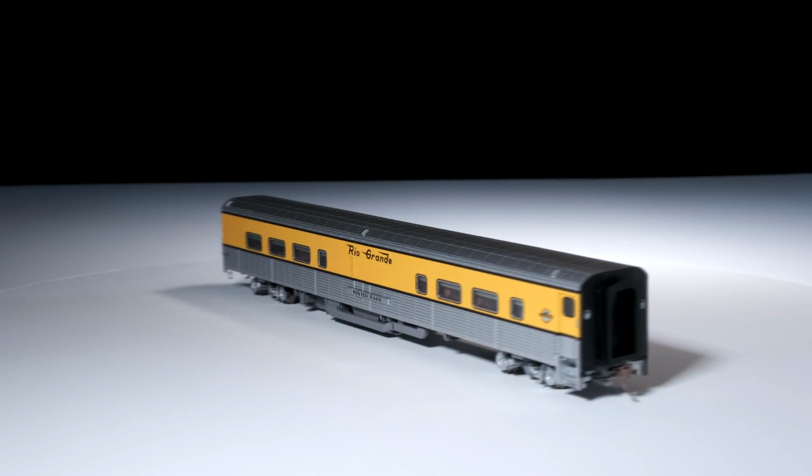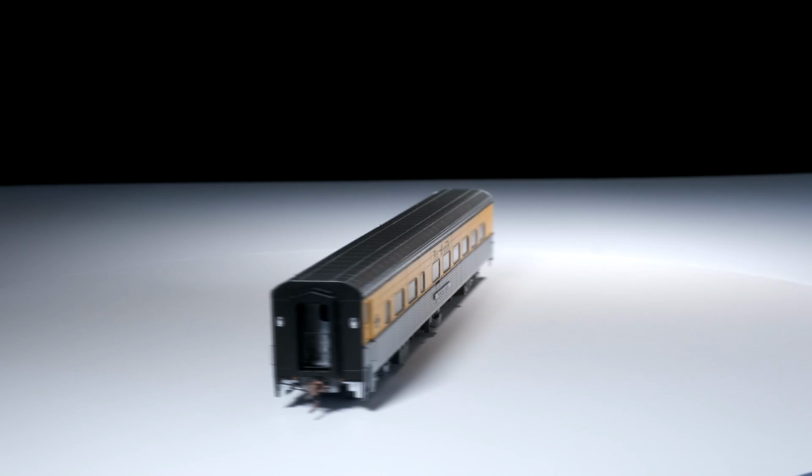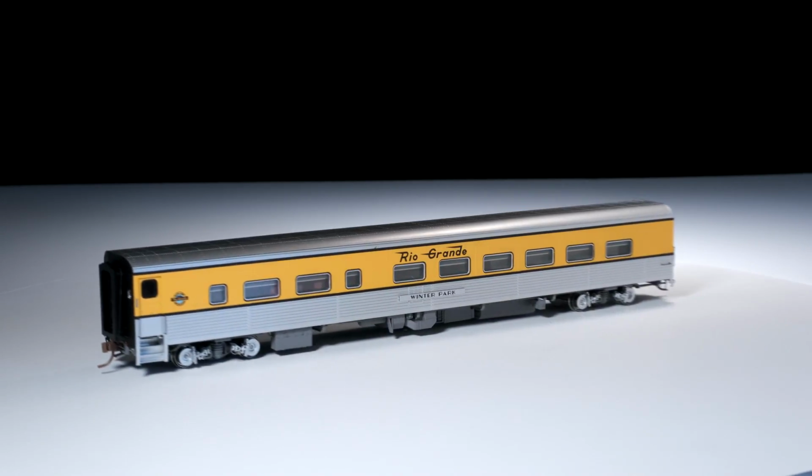Okay, so apparently I totally forgot one of the most important cars on the ski train, and this is the Cafe Bar Lounge. As you can see, we've got the seating area, followed by the little kitchen cafe bar section where you can purchase your drinks and food, and then additional seating at the other end.